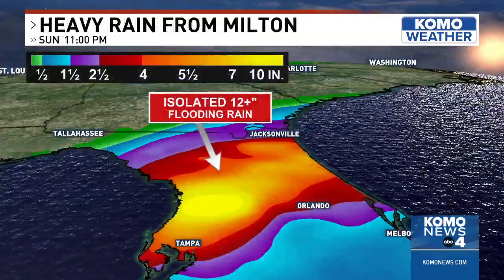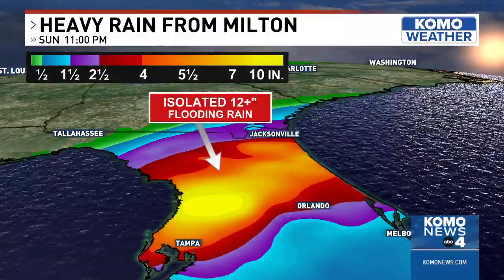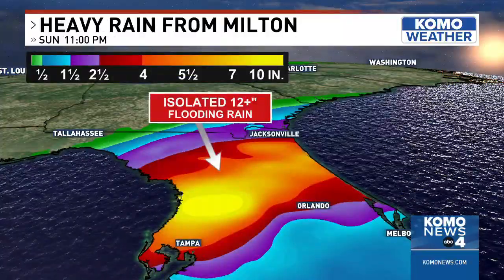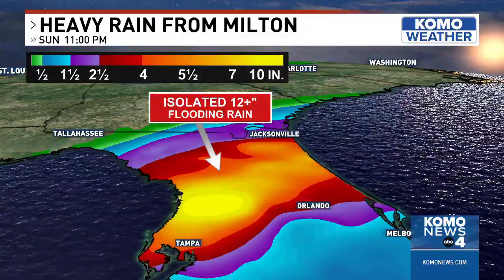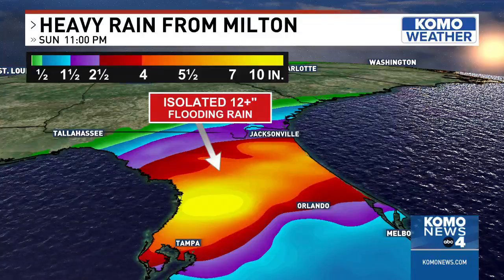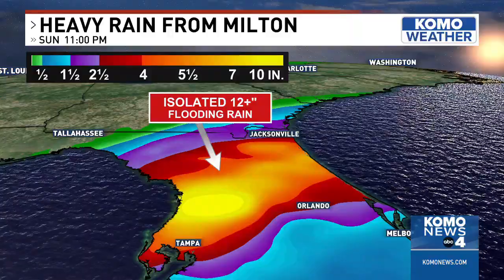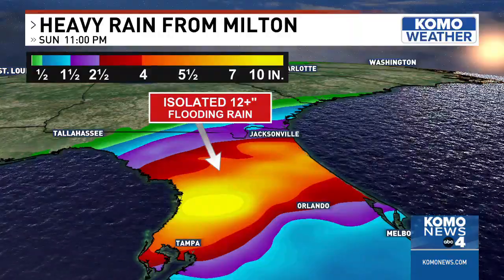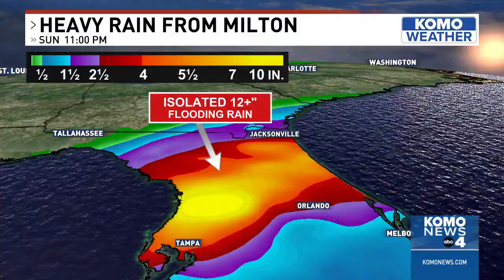However, going between Tampa and into Jacksonville and Orlando in particular, we are looking at isolated spots that will see a foot of rain or more. That plus the storm surge, plus the fact that Florida has had such a soggy several months, the ground is already saturated, and Helene just came through a couple of weeks ago. I would expect flooding and storm surge to be the biggest concerns going into the overnight and into our Thursday morning.